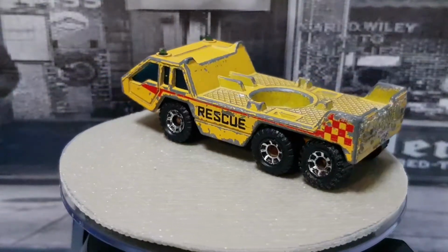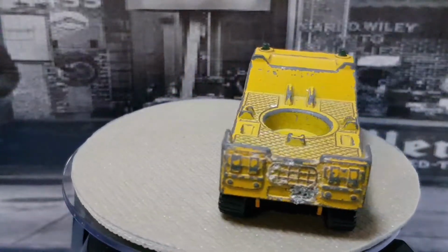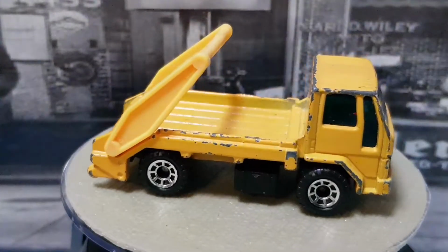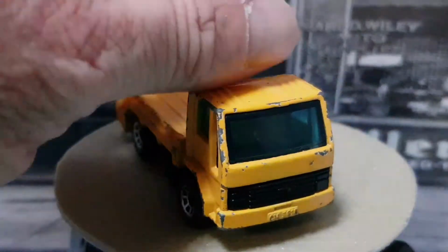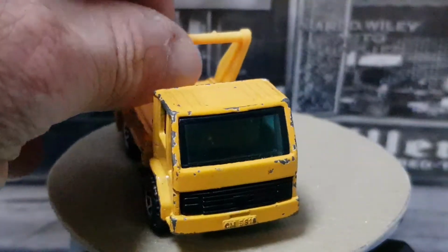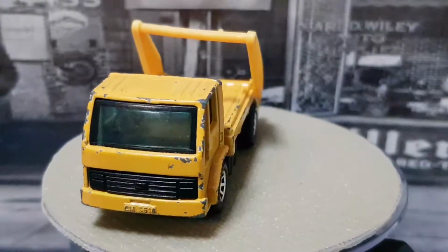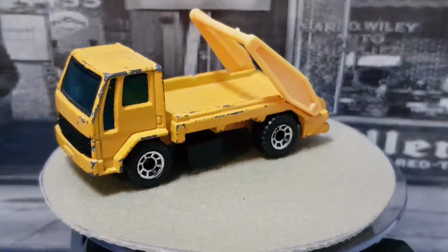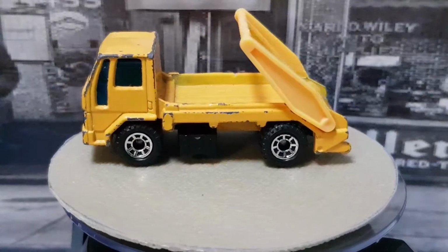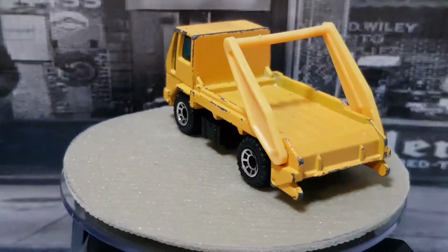The next one up is the Ford Cargo skip truck. This is actually in not bad condition for its age, except that it's missing the little skip. So I might just take that skip bar off this thing here. That actually comes off quite easily. I might take that off and just turn it into a flat deck. Maybe make a different deck for it out of styrene and maybe turn it into a car transporter. The wheels are real nice. They all roll pretty good. So yeah, it's pretty cool.